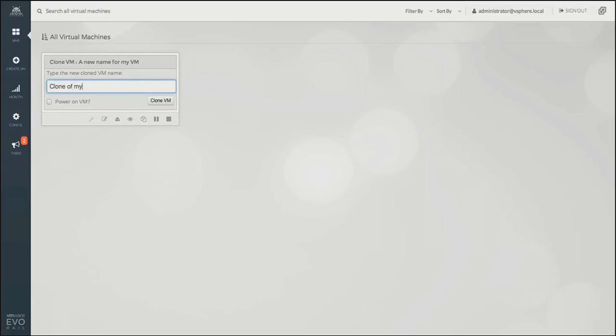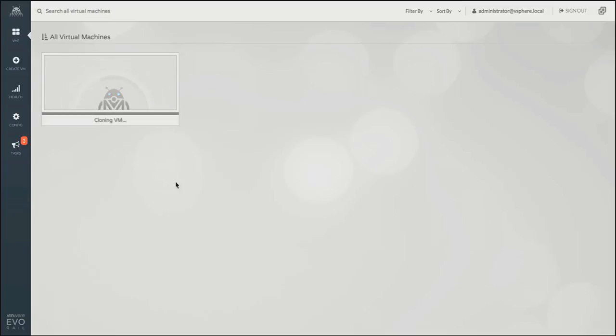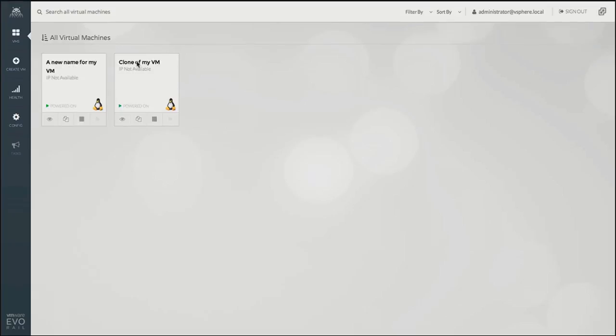The only thing we have to do is give it a name again, and just whether we want to power it on. Now this takes a little longer than a rename, so you can collapse it down and use other VMs in the grid, and it will show you what's going on with this particular VM. And it gives you a progress on the stuff, so you don't have to go and look at the tasks bar. It's all done in line, centered around the VM. And once it's cloned, it pops up on the grid, and you can use it just like any other.